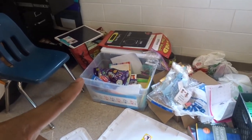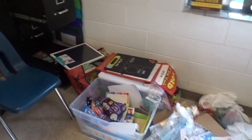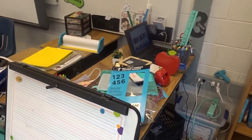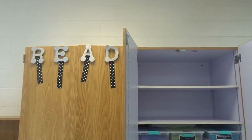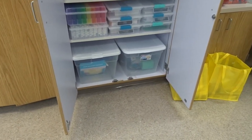So I got two of those bins cleared out. I know it doesn't look like much, but I did. I found all of my teacher desk stuff. I'll show y'all where I placed them. I put them down there just so that they're out of the way. Normally I would put them up here, but like I said, they are clear and I don't want anyone to see the things that I have.